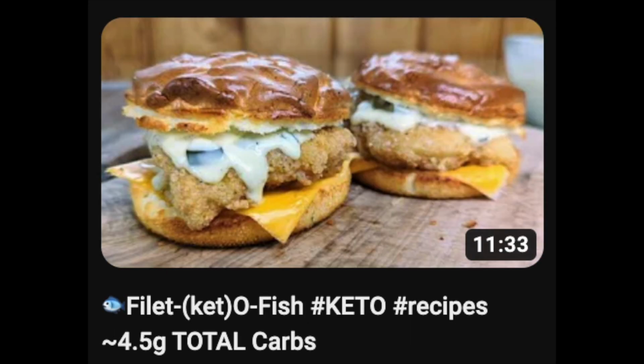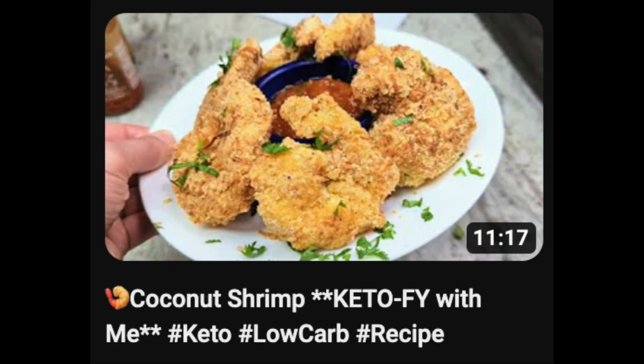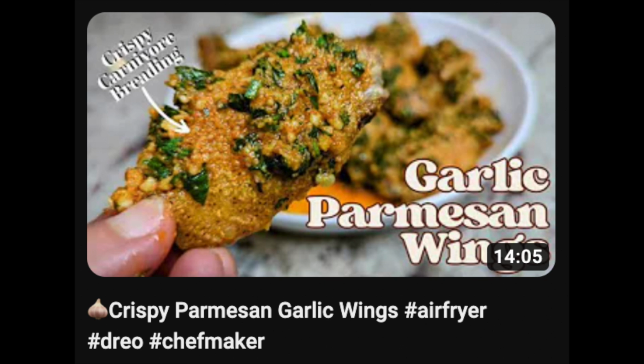Fried fish or fish sticks are a fantastic use for this breading. I also have a recipe for Parmesan garlic chicken wings made in the air fryer with this breading. Oh my gosh, they are so good. As it stands right now, we are all super happy with the protein breading, and that's something that I will continue to use for the foreseeable future.